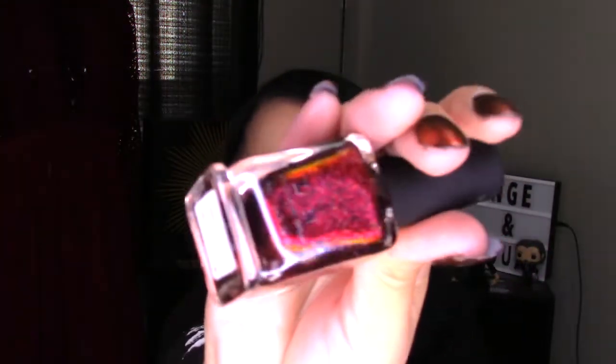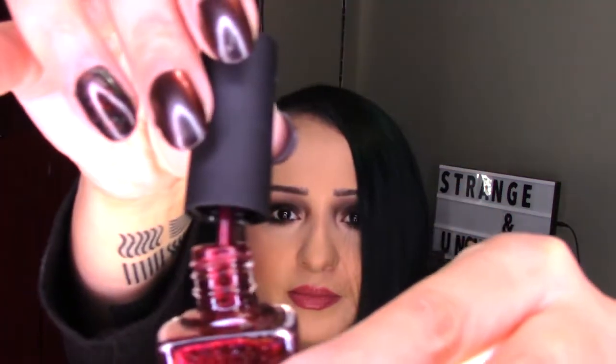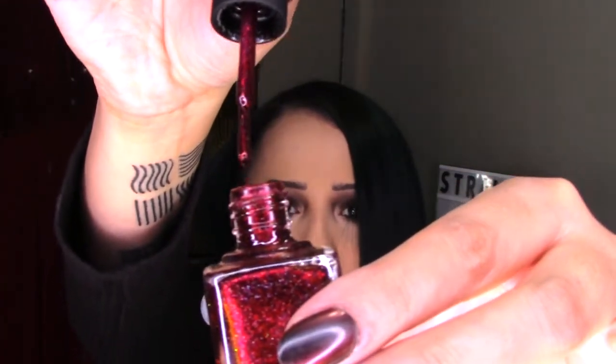It goes from a striking red to an orange color shift. I love that because it does have that orange shift. If you move it around, you can see it. There's the orange shift. Honestly, they were a little hard to open at first. Just look at that, beautiful and saturated. And that's what I look for too.